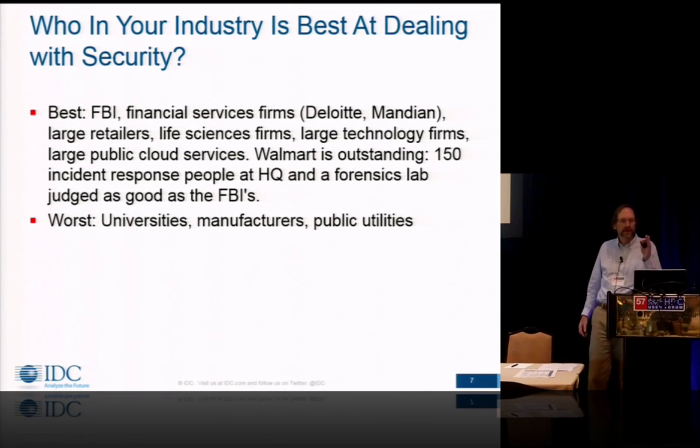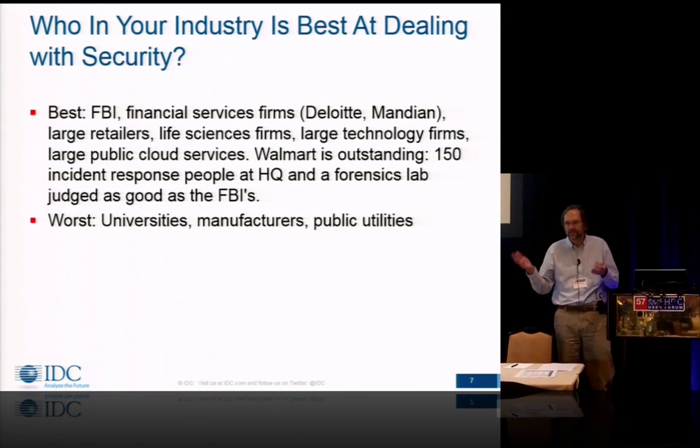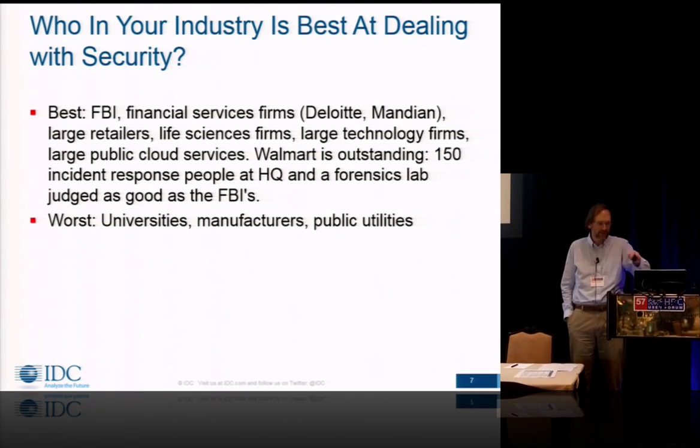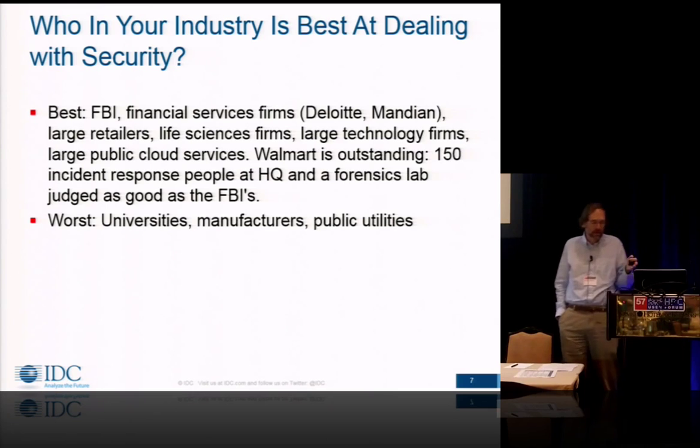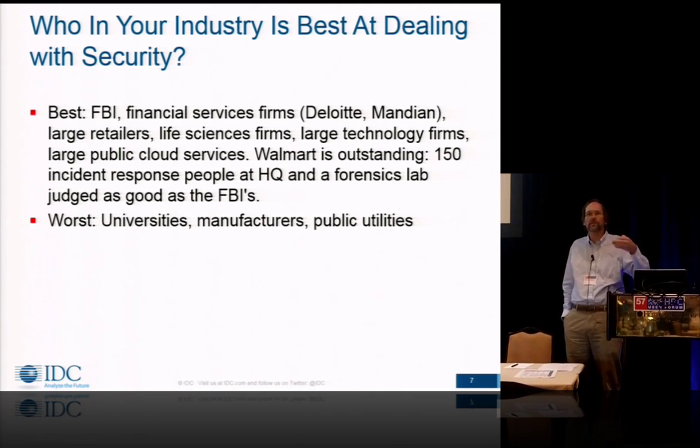We asked who in your industry is doing best at dealing with security, and some of the answers were the ones you'd expect. Happily, the FBI and the intelligence communities were reviewed as good. Financial service companies and large retailers, with Walmart considered very competent, and some of the large technology firms. It's the kinds of companies you'd expect to be ahead of the curve. The things I thought were kind of scary were some of the worst universities. Those are open environments, with lots of folks coming in and out. It's really about access, not about security. That's to be expected.